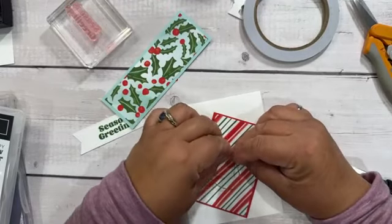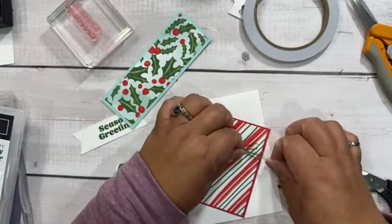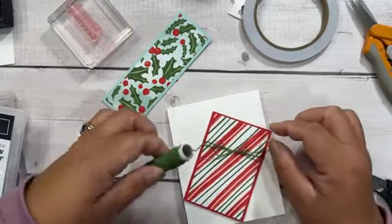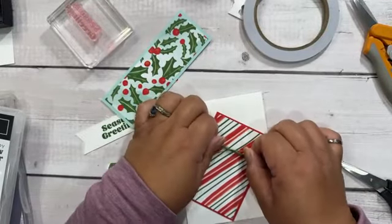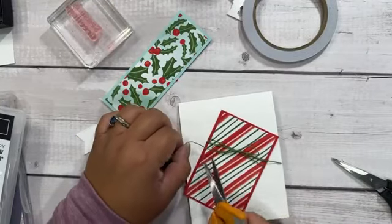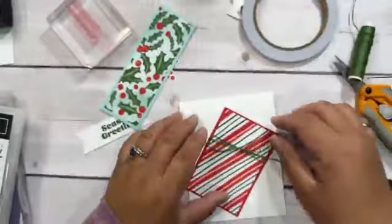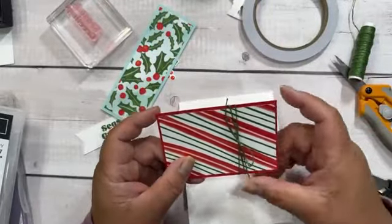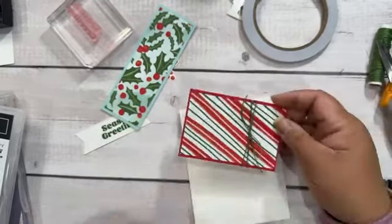And tie my bow. I always just like to leave my ribbon or twine on the spool because then I'm frugal, so then I can just not waste what I don't want. Now, I like my tails long, so I keep them long. Oh, I was going to put that in my holder. Cut that off. There we go.